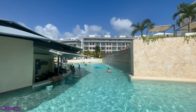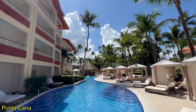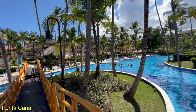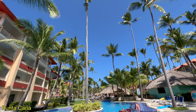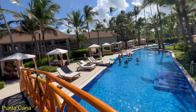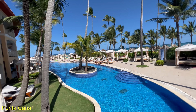Compared to the pool here, the Majestic Elegance Punta Cana pool is much better. It spans pretty much the entire length of the property. It feels like an actual tropical pool experience. Lots of palm trees. The pool has twists and turns and alcoves. It has private areas. And the flow of the pool is perfect. When you get to the end of it, it leads you right to the beach. When it comes to pools, Majestic Elegance Punta Cana is the decisive winner.